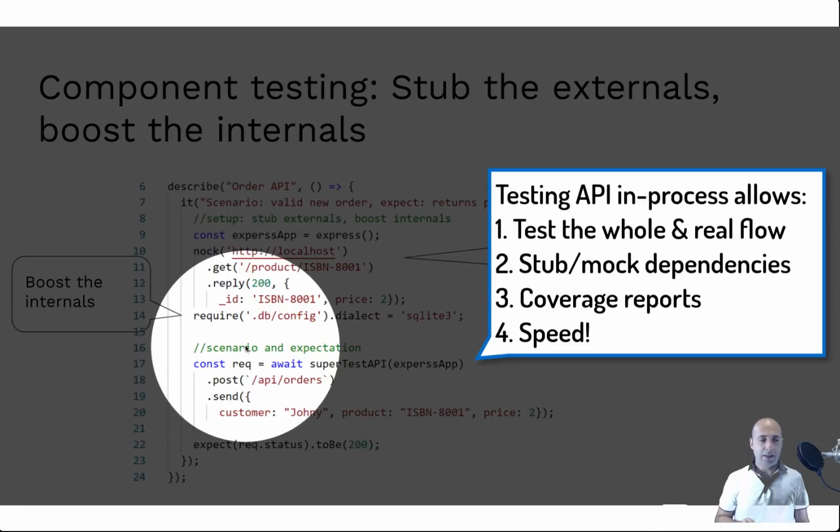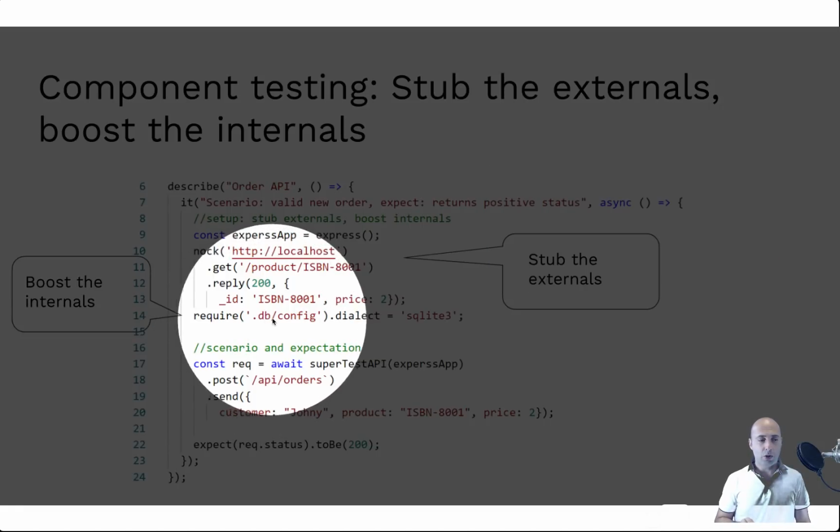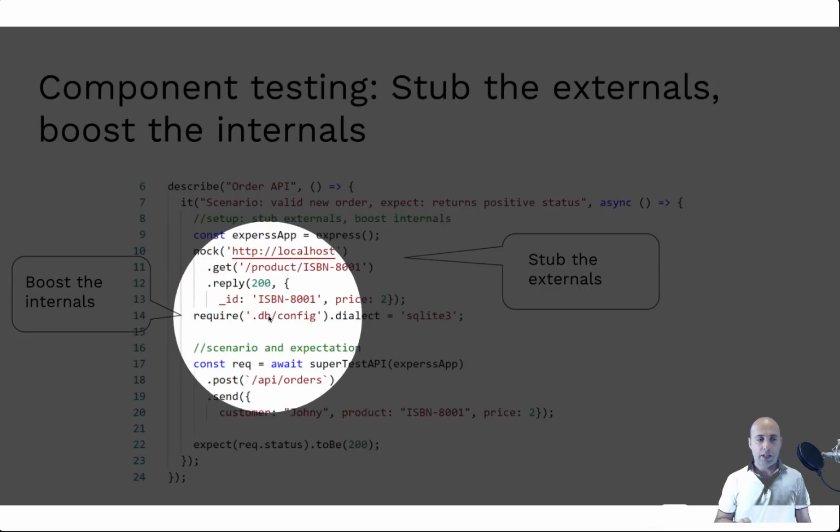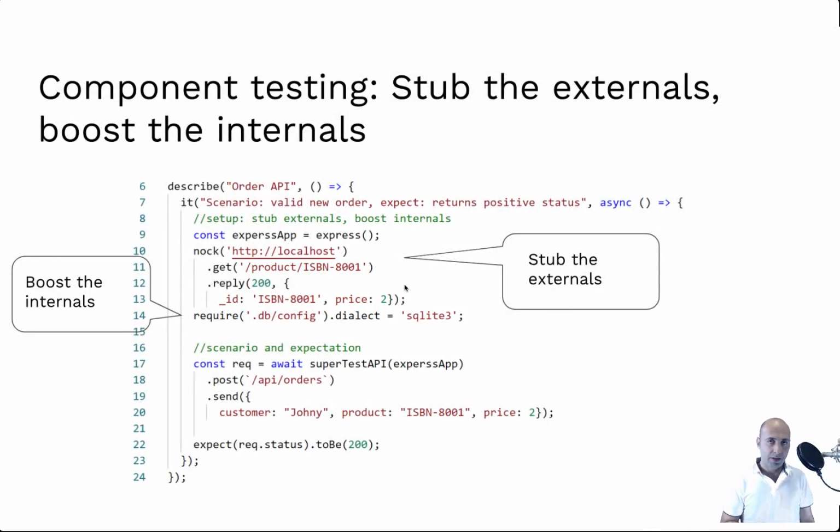Now, my second tip is to consider also changing, only during the test, your database to an in-memory database. For example, if you're using Mongo, Mongo has an in-memory configuration, or if you're using Sequelize or any other ORM, you can switch to SQLite, which is in-memory. So even your database work is being done in-memory and you get amazing performance. Yes, you sacrifice a little bit of reliability because you use a different database, but all your data access code remains the same.